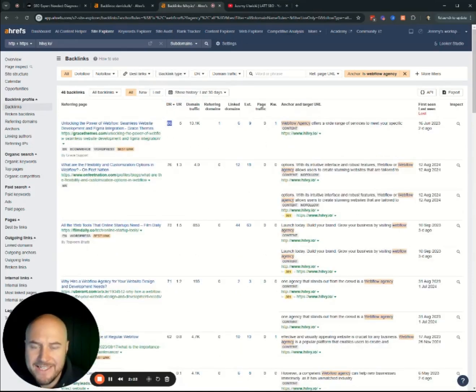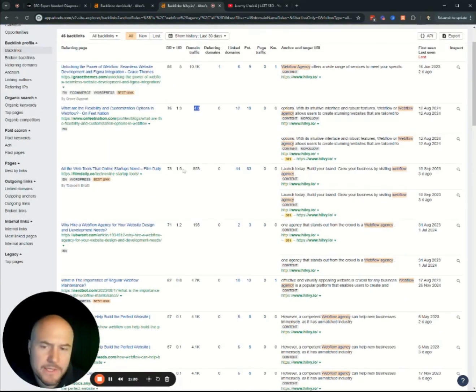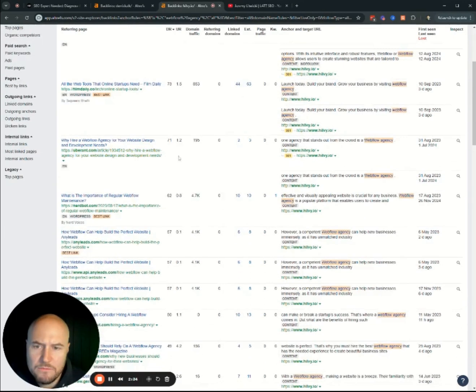So even this DR 86, there's only 10,000 visitors to the site each month. DR 76, 4 visitors. So this was very likely just a link building campaign or something where these sites were all artificially inflated, because a DR 71 site shouldn't have just 195 visitors per month.